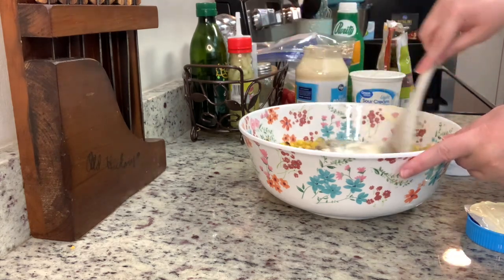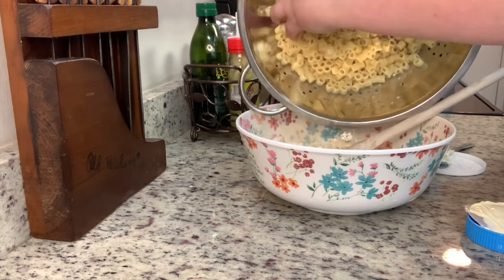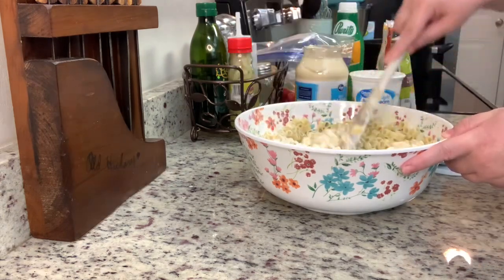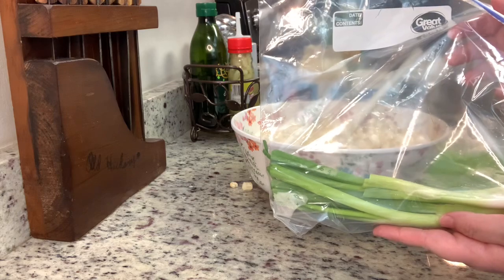Next, I'm going to add the pasta. I have some ditalini noodles that I cooked according to the package instructions. I drained it and then allowed it to cool. I'm going to stir the noodles in. If you've never used ditalini before, they're basically just short little tubes of pasta. Then I'm going to add some chopped up bacon, chopped green onions, and some sliced tomatoes.